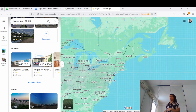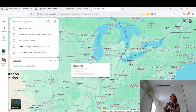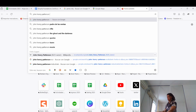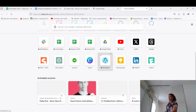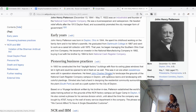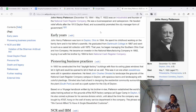Everything changed when James Ritty from Dayton, Ohio invented the first mechanical cash register. These machines only counted and printed a receipt. So the Rittys were out of business, and their patent was bought by John Henry Patterson, the NCR owner. He then created a company called the National Cash Register, which was dedicated not only to building cash registers but also to electronics such as ATMs and POS.